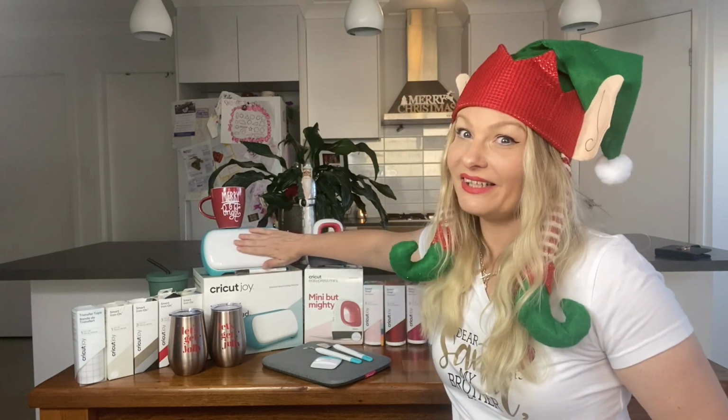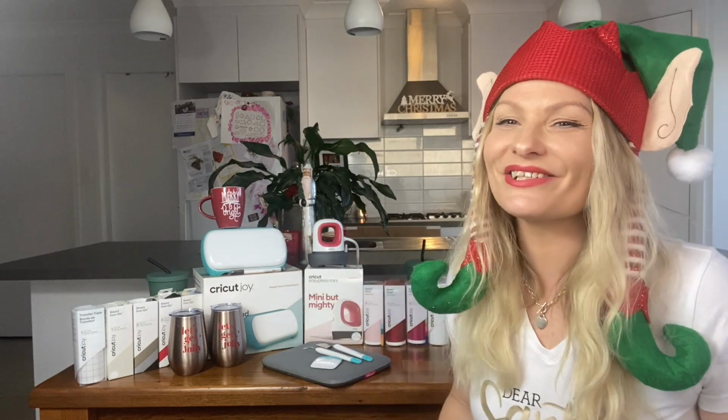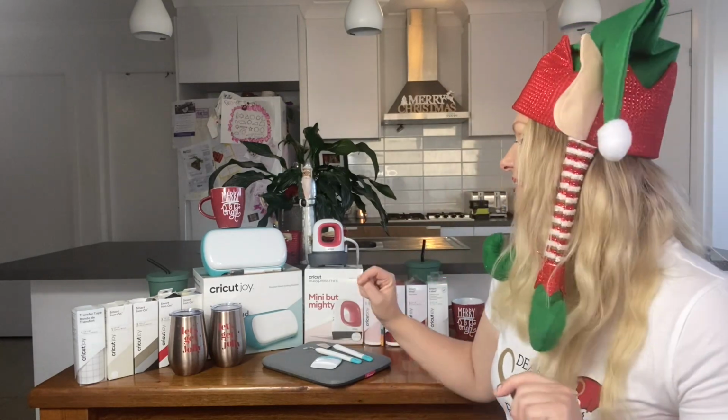It's tiny. It's fabulous. It does pack a bit of punch in what it can actually do. As you can probably see in the background here, I've got some crafting that I have been doing, my Christmas crafting, which I'm actually going to go through in just a minute. So hold your horses right there.